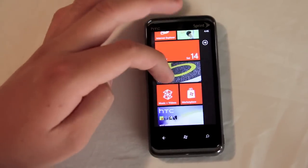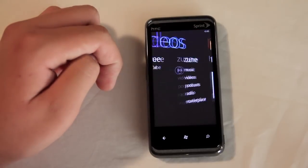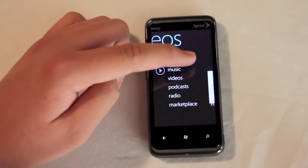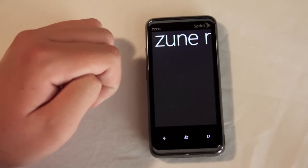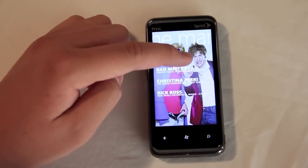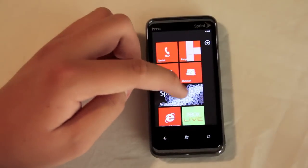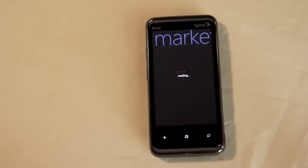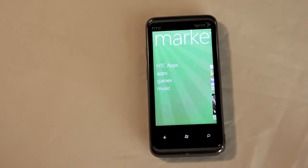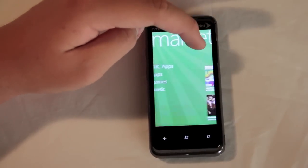We have calendar, pictures, we have our Zune, which is music and video, and you can also buy music and videos from the marketplace. As you can see, we can buy things here. Along with that, we also have the marketplace, and this is basically your app store or your Android market, and this is where you get all your apps and games, and it looks really nice.